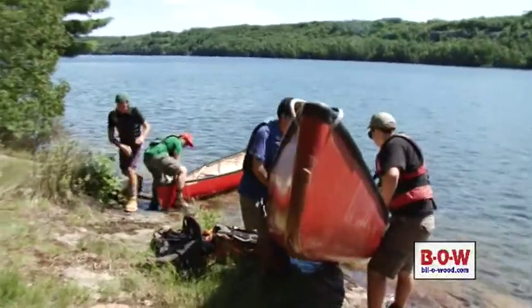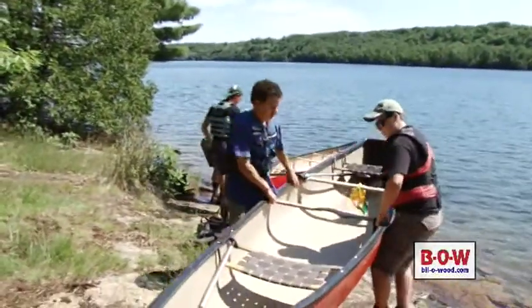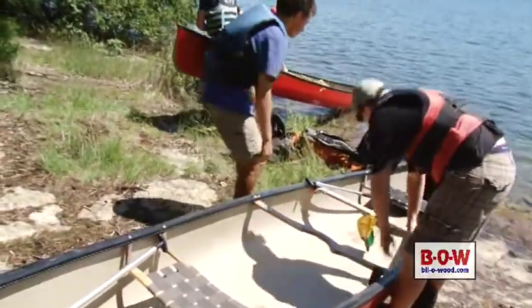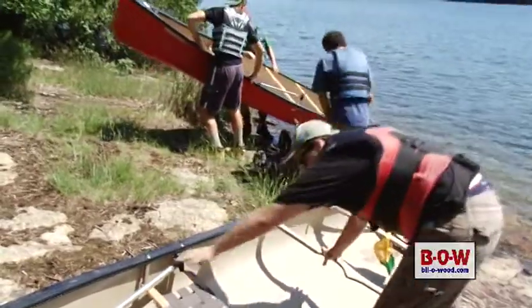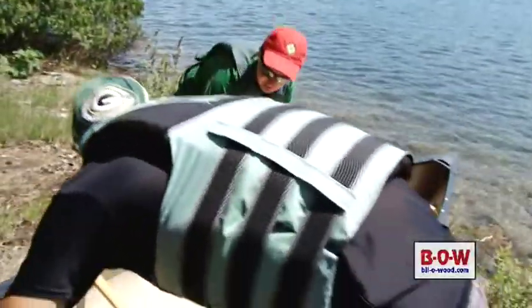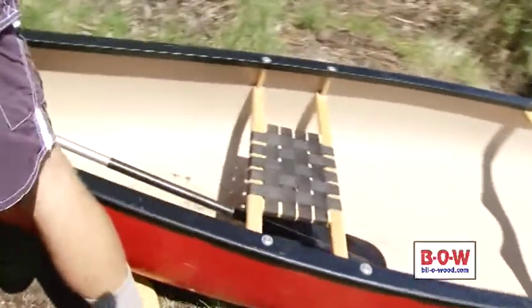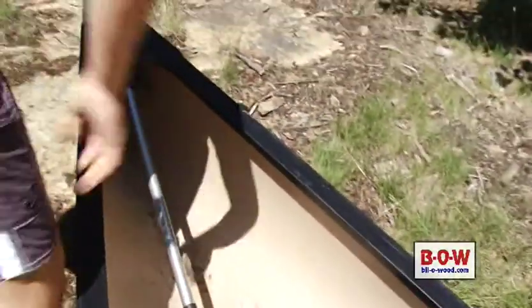Together, they lift the canoe out of the water and place it on the land. Good. Okay, let's get the paddle. Down. Paddle strap. After their packs are on dry land, they strap their paddles into the canoe.